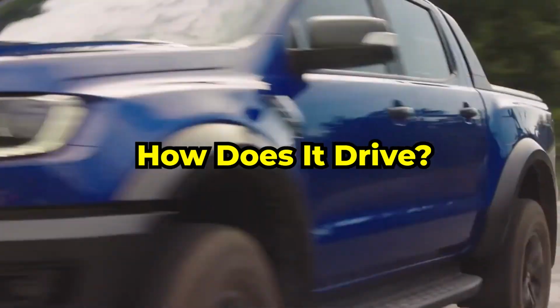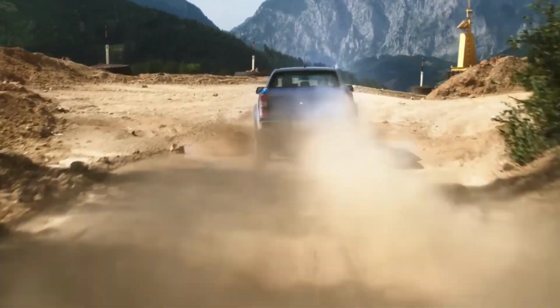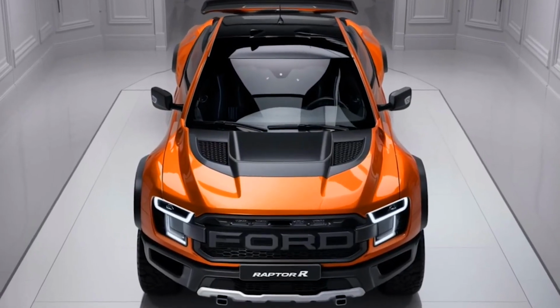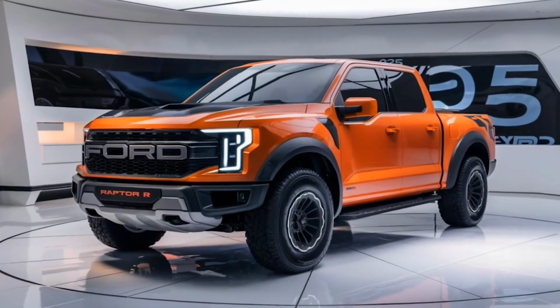How does it drive? Let's just say if you get behind the wheel of a Raptor R and don't grin like an idiot, your soul may be missing. The acceleration is absurd. The throttle response is instant. It's got the same V8 rumble as a Mustang, but somehow meaner, deeper, more primal, like a dragon clearing its throat. On the street, it's surprisingly civil.